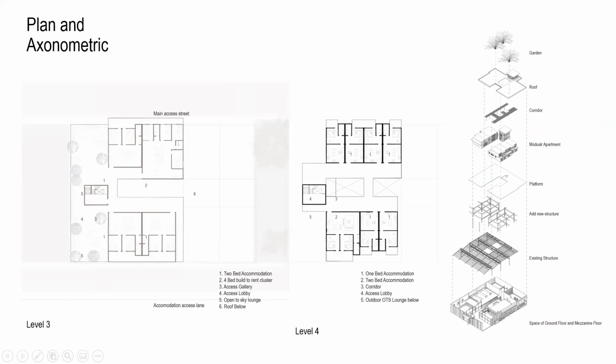Over here, you see an exploded axonometric that explains the creative facilities that were explored in the project, where the roof structure and where an additional structure was added on top of the existing structure to form a platform, and the modular units have been inserted. And the project also incorporates a roof garden right on top of the project to further facilitate more common spaces for the tenants.